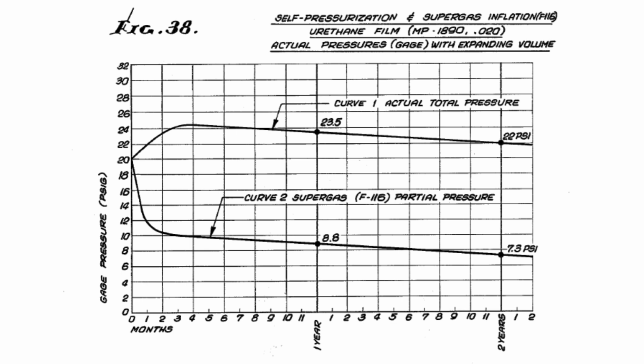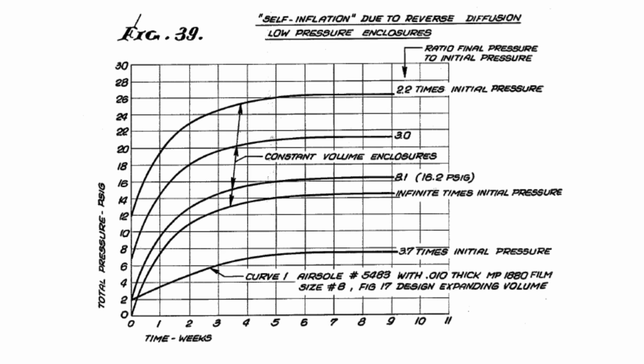The effect of self-pressurization is even more striking when enclosures are inflated to low initial pressure, 2 psig, as in the case of inflated insoles used in street shoes for walking and standing and for orthopedic purposes. In Fig 39, curve 1 plots the pressure rise of an insole made from thin, 0.010, lower modulus of elasticity urethane film, Stevens MP 1880.